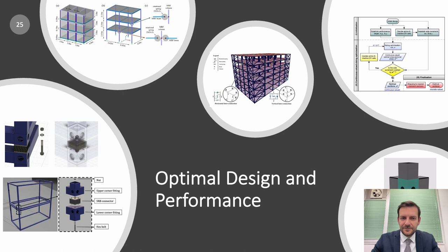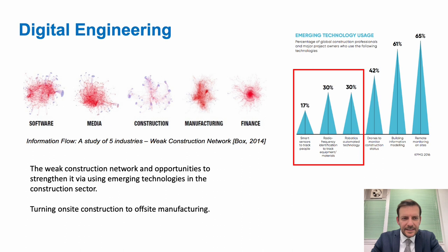difference using them. We all appreciate that the construction sector is a pretty weak network, and there is need for more opportunities to strengthen it by using emerging technologies. And in order to realize what we've just said before about the reuse and the modular construction, the demountability, damage-free, and looking at the bigger perspective, looking holistically at what needs to be done, we have thought about engaging more with technological advancements.